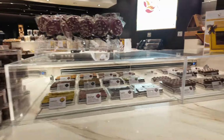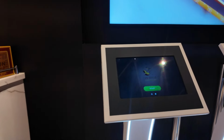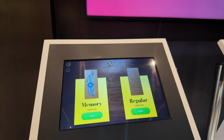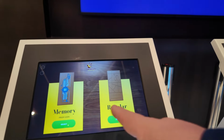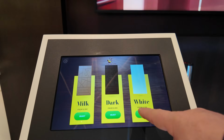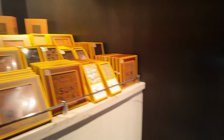Make your own chocolate there, look, put it in the machine. Make your own chocolate. What's that mean? I don't know what it is. Toppings and that. Make your own chocolate.